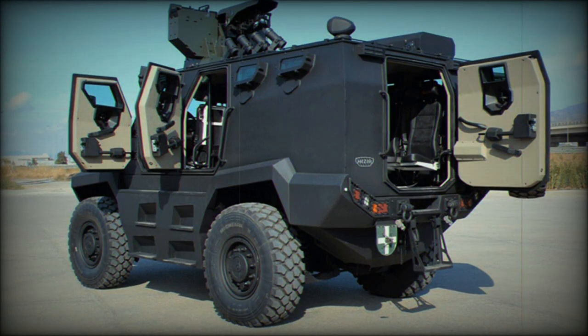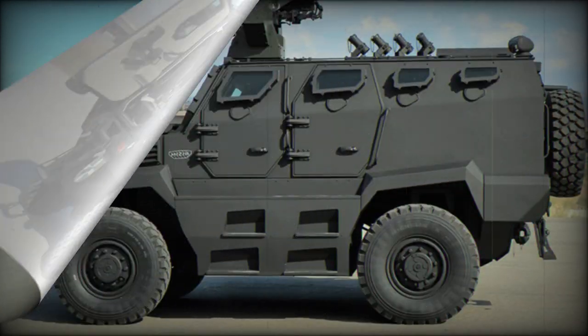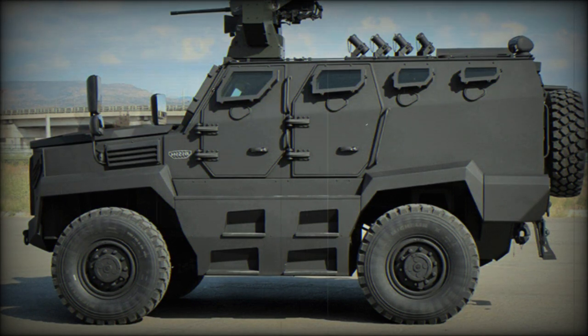With a 400-horsepower engine, Hizir 2 is designed to operate in both rural and urban war zones, ensuring high performance even in challenging environments. Equipped with a remote-controlled stabilized weapon system, the vehicle can engage moving targets effectively.